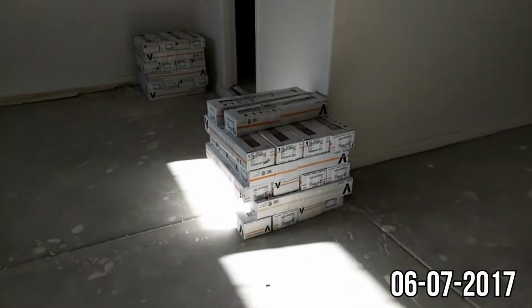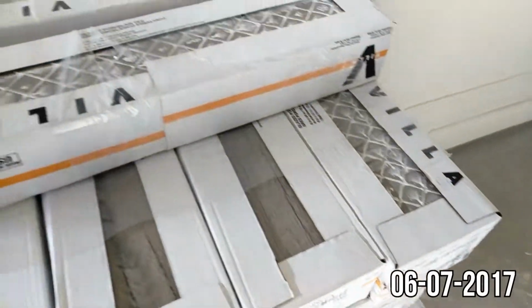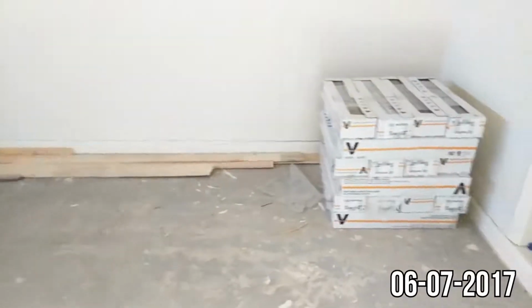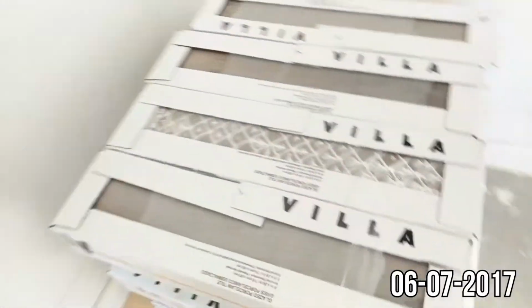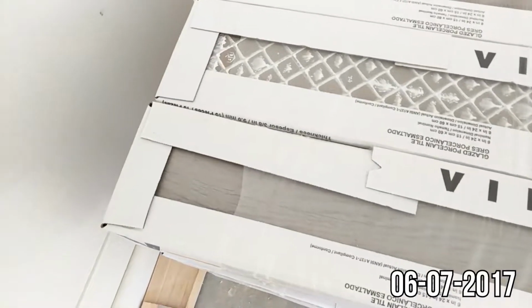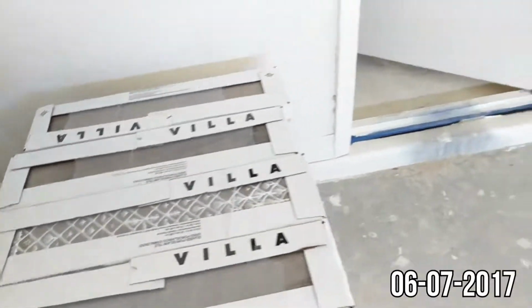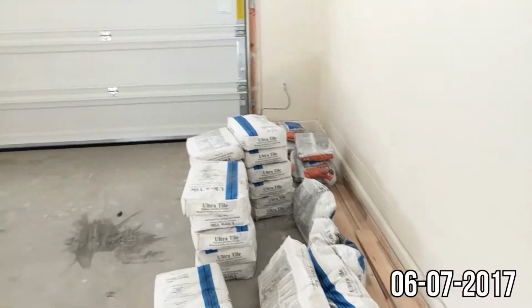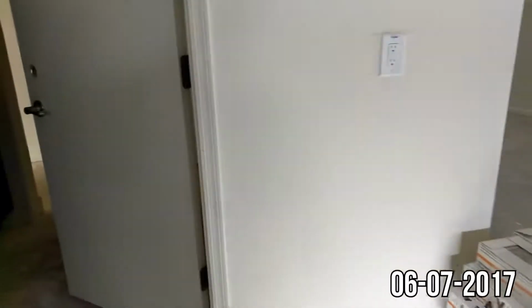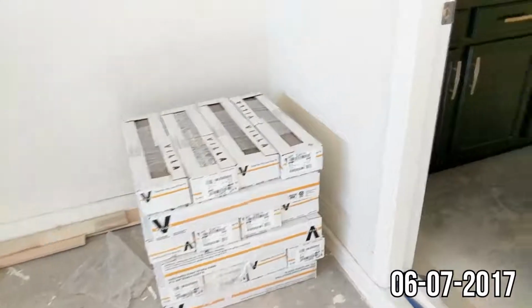Hey, look what we got. Our floor is here. It's kind of covered in plastic, but there's kind of a view of the tile that we picked. It's kind of like a grayish wood grain style of tile. There's all the cement that will hold it down. I don't think there's anything else here. But anyway, cool. Tile's here.